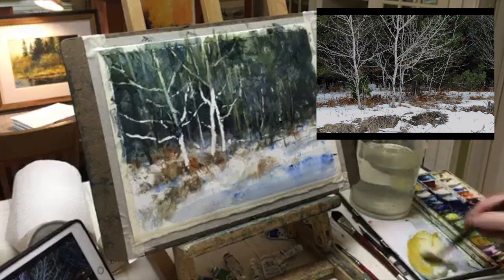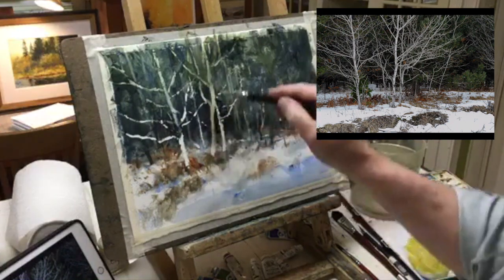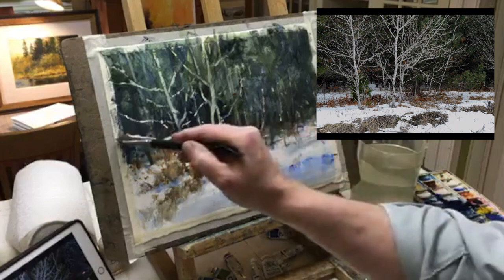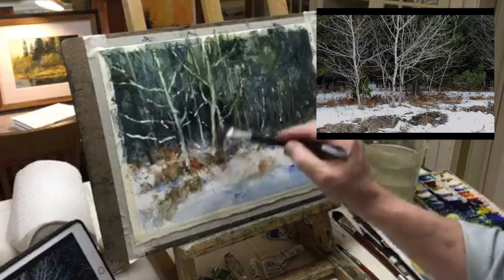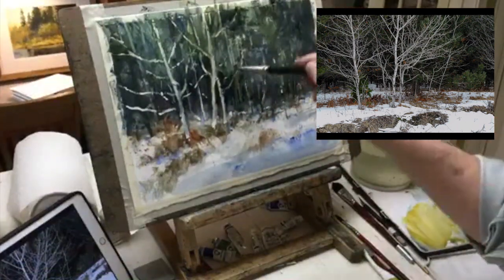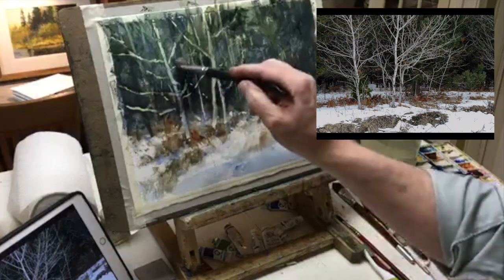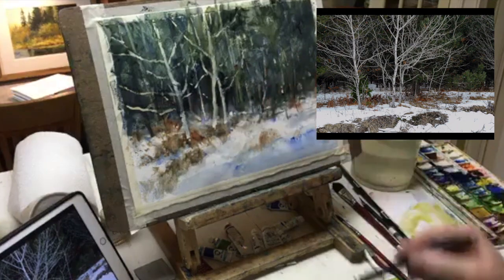And as it comes down towards the base of the tree, I'm going to warm those up with some of the raw sienna, but I could not have got this light by painting all those darks in there. So it's a matter of manipulation of the subject matter just a little bit, but you can see that the trees are still there. I'm going to get this limb a little bit warmer, and I've gotten rid of all the white, so that does take the sharpness down a little bit.